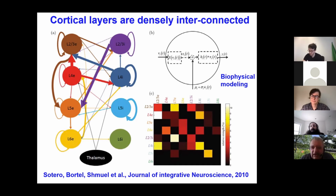Interestingly, John presented just before me his proposal for biophysical models, and I agree this is a very powerful tool. Sotero, from my lab, and colleagues were able to reconstruct these connections simply by using a biophysical model whose input is the current source density response in different contacts.